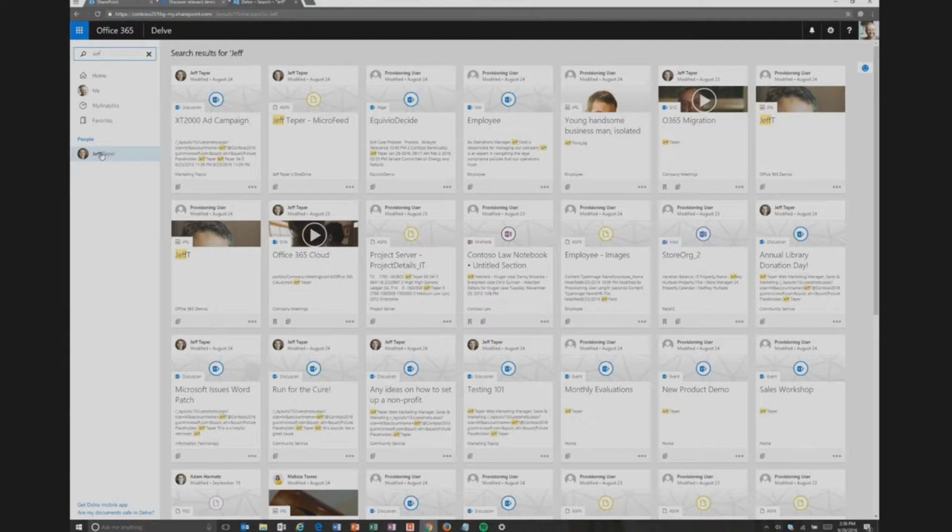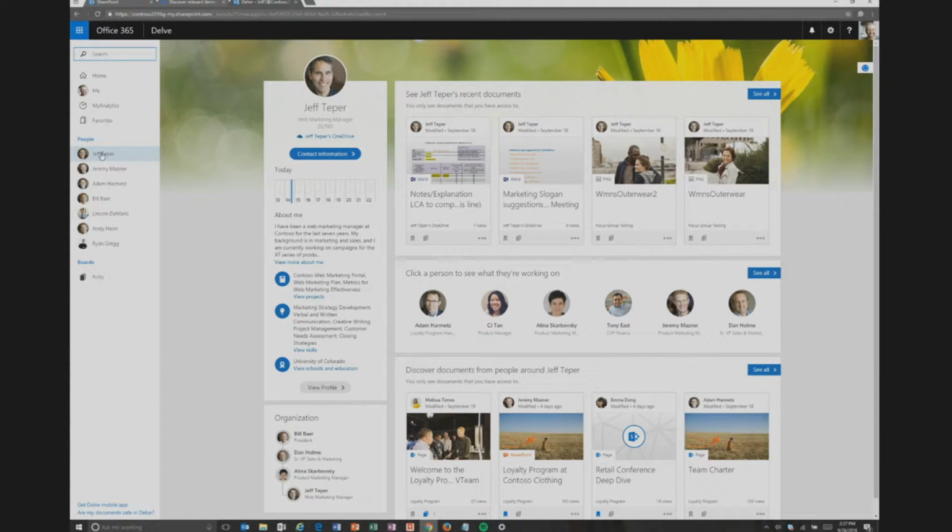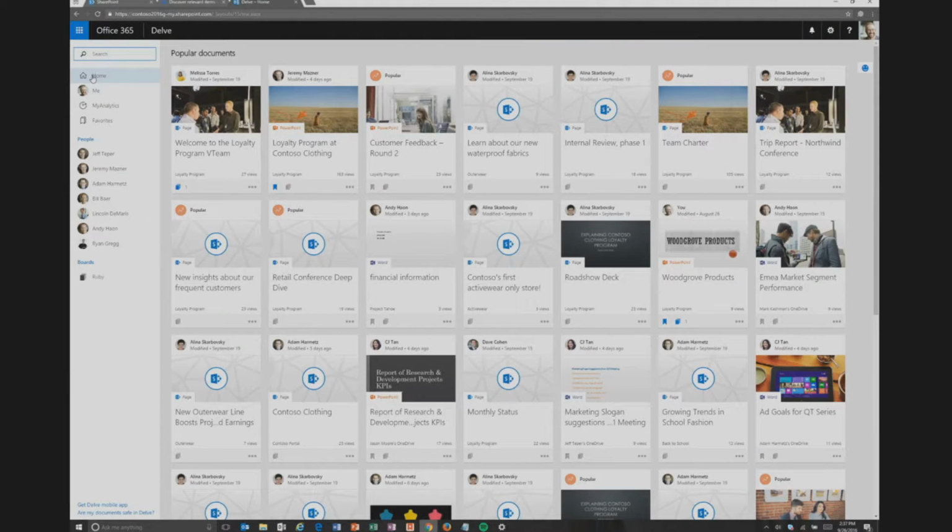But obviously I can find somebody and see everything they're looking at here. And if you look at how Delve is oriented around, here are all documents that Jeff has created or modified or worked closely on. And then under people, I see there's Jeff. So if I committed to go learn about Jeff, this is where I could learn more about him, more about the documents he works on, more about the people that he works with. And we'll save a little bit of the profile juice because we're going to get into what we're doing there next.